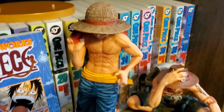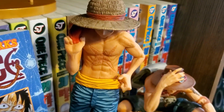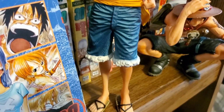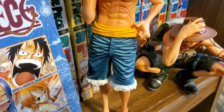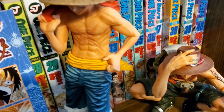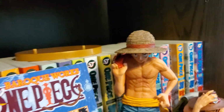And then next we got is Luffy, and he has his shirt draped over his shoulder, and he has the battle scars from the Paramount War. And yeah, he has his sandals and shorts and the yellow bandana around his waist. And there's his face, looking determined.